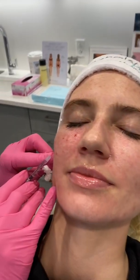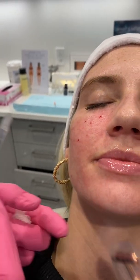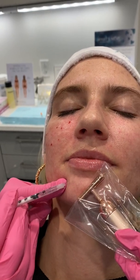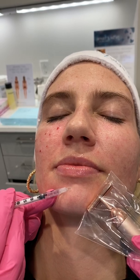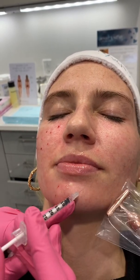Perfect. I'm going to do a little bit more on this cheek. Again, aiming to get that little bleb. And then we'll start on the chin. And again, just kind of about each one about 1 centimeter apart. And we'll go to the other side. How you doing, Em? Good.